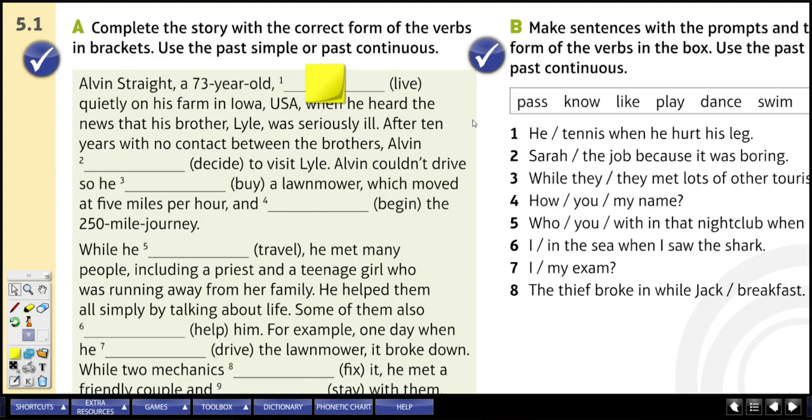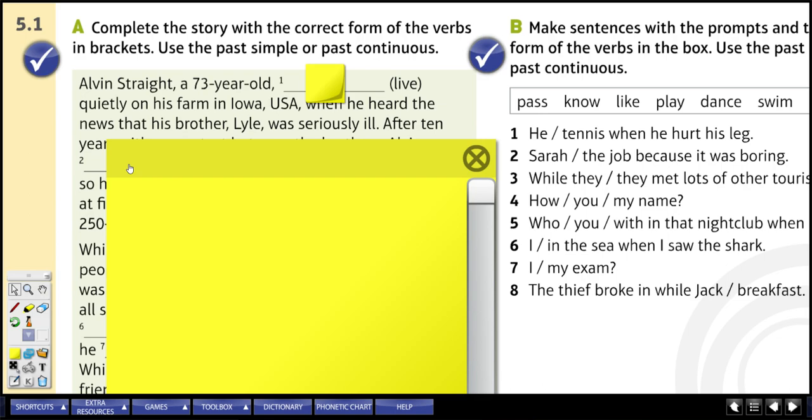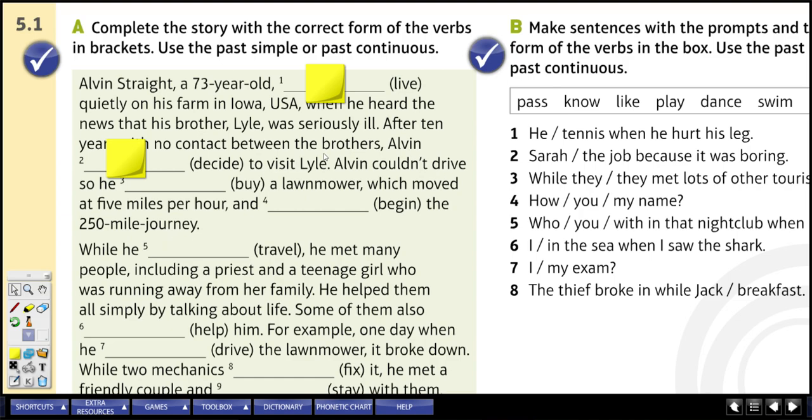After 10 years with no contact between the brothers, Alvin blank, which we have the word decided, to visit Lyle. In this case, the word in the brackets is correct already. So we can go ahead and just leave it as it is, decided. Alvin couldn't drive, so he blank by. In this case, we want to use the past simple or past continuous. That's right. We're going to go ahead and use the past simple. And it is bought.